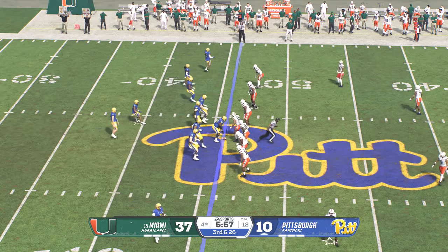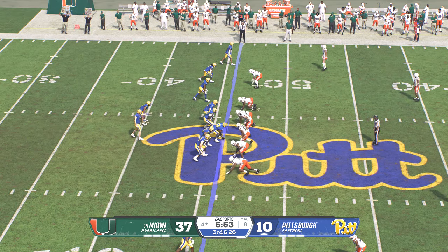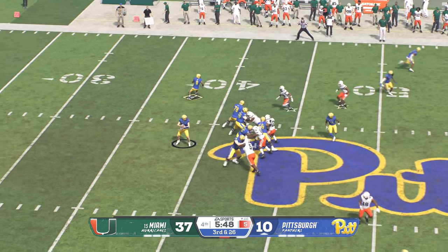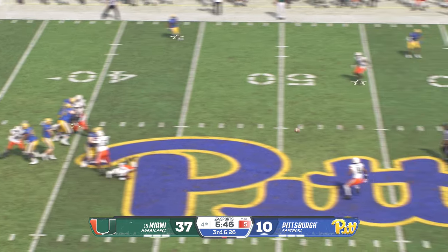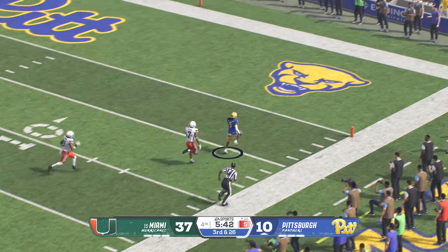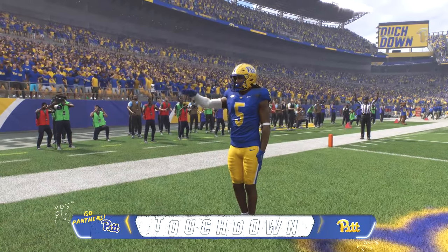So here comes 3rd and long. Giving up that sack has made this a real challenge for the offense. Looking to throw it on 3rd and very long. Lets it fly to the wideout. Wide open downfield. He's in the clear. Touchdown, Pittsburgh. They couldn't stop him there.